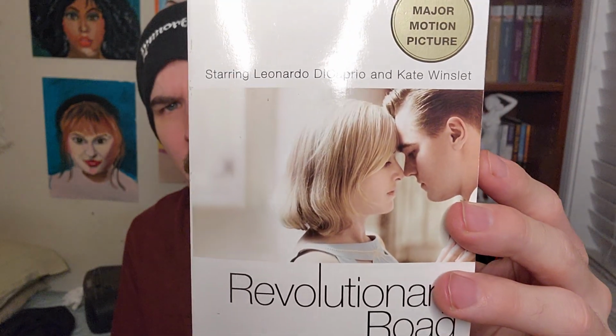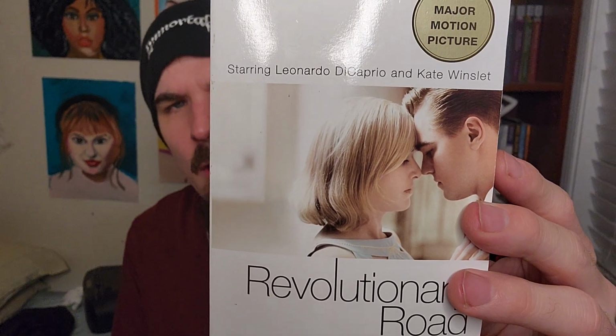Now, this movie was starring, if you guys don't recognize it, Kate Winslet and Leonardo DiCaprio. This movie did not do nearly as well as Titanic did, unfortunately. It's not by any means a great movie, but it's a pretty good story told, with good acting. It's the total opposite of Titanic, but this is a brand new copy, and it smells great, and I love it. I'm interested to read this novel just to see what it's all about, and see how it compares to the film.